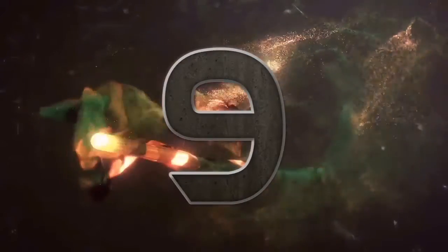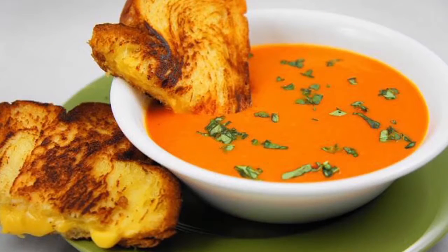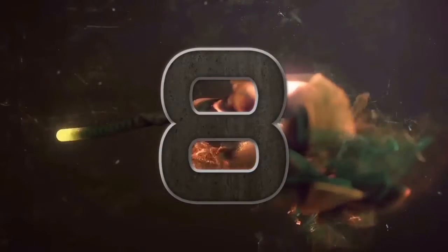Number 9. Grilled cheese and tomato soup. Talk about a classic. This is one of the cheapest meals on this list, and debatably one of the most delicious and iconic.